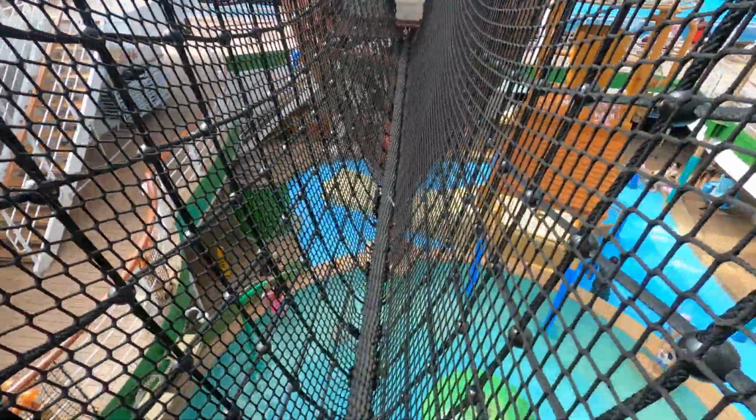Let's go across this one. This one seems a bit more sturdy. Got this rope here in the middle. Oh my god. This is terrifying. This is absolutely terrifying.